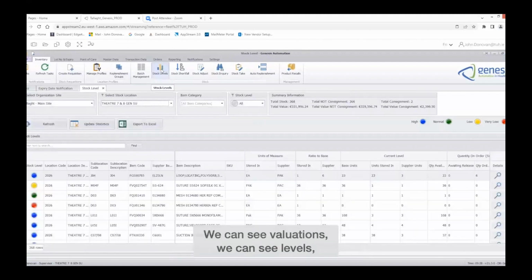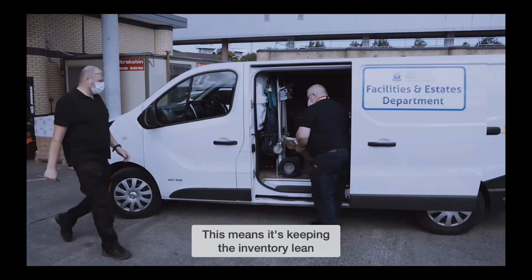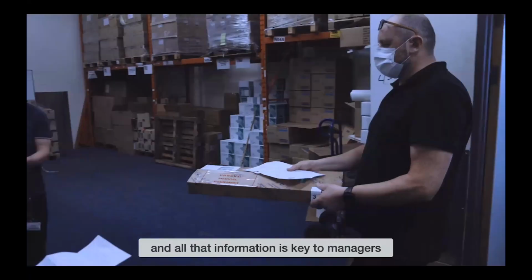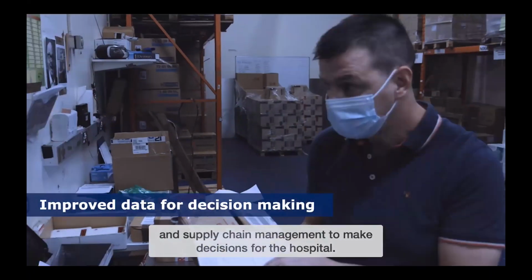The introduction of Scan4Safety Genesis technology now means we can use reports for inventory management. We can see valuations, we can see levels, we can set levels, we have history. This means it keeps the inventory lean, and all that information is key to managers and supply chain management to make decisions for the hospital.